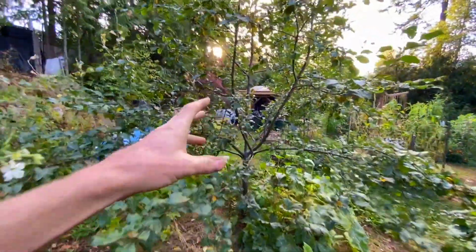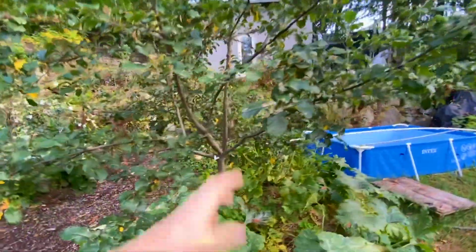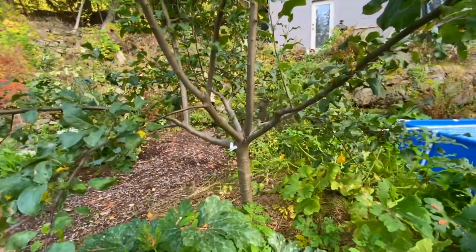Another apple tree here, Harcourt. She produced a lot this year. It's a bit of a softer apple. It's not really good for storing, but I still have some in the fridge actually that are keeping all right. Such a beautiful structure on this tree. It's one of the largest bare roots I've ever planted.